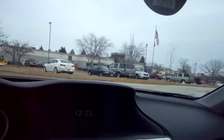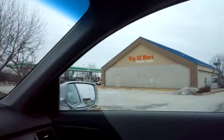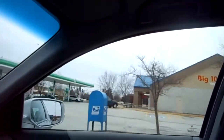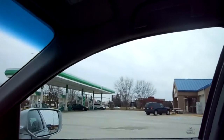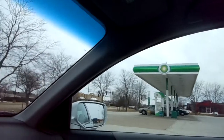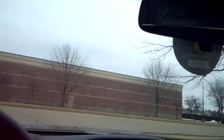Wow, that was actually a really good car wash. What a beautiful car wash and a beautiful gas station. Like I said, this place has been around for a while, so that system is definitely not original. Well, anyway, better get back on 53rd Street so I can hit the interstate.